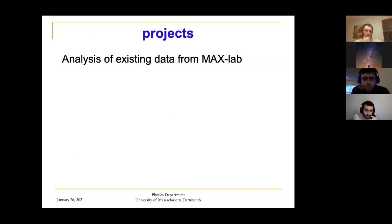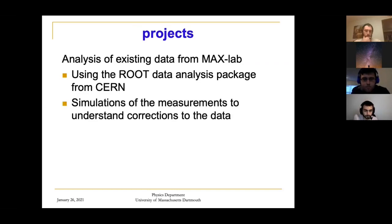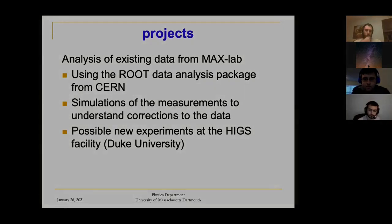So the projects that we have: there's existing data that can be analyzed. This is from measurements that were done at MAX-lab in Sweden. This makes use of CERN's data analysis package called ROOT. There are also simulations of the measurements that need to be made in order to correct the data for the loss of particles from the detectors, things like that. And there's a possibility of developing new experiments at the HIGS facility, the high intensity gamma ray source that exists at Duke University.